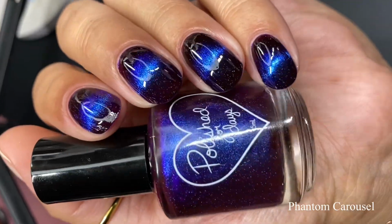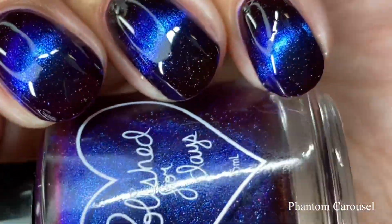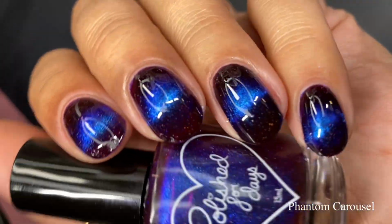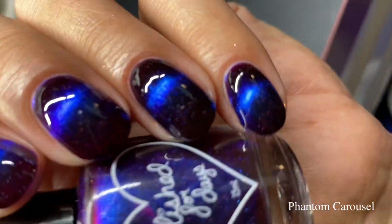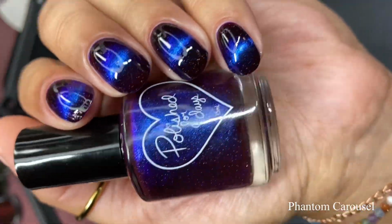We get this super dark base, and at certain angles and lighting, it looks like an almost black shade. Like it could pass for black, but then in certain other angles and lighting, we see that richness from that really darker mulberry color. But I think what I love most about it is definitely that magnetic shimmer that just runs throughout.